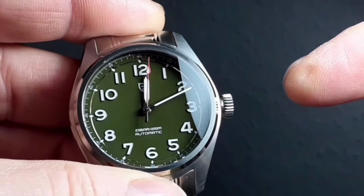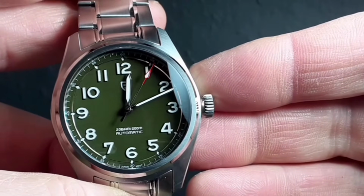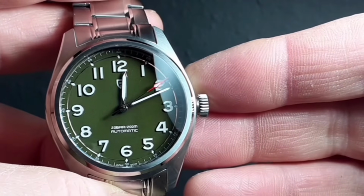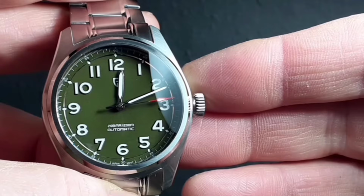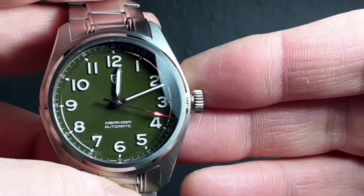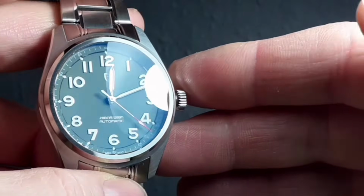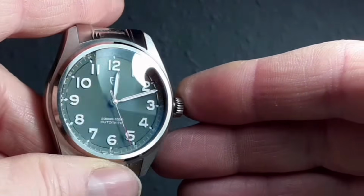Seiko movement. The timekeeping over the first week of ownership has been excellent. I would never say a watch is keeping perfect time, but I would think this is maybe gaining 3 or 4 seconds a day, if that. The lume is terrible, but it is there. And there's certain aspects of this watch that I really appreciate, having lived with it for a week.